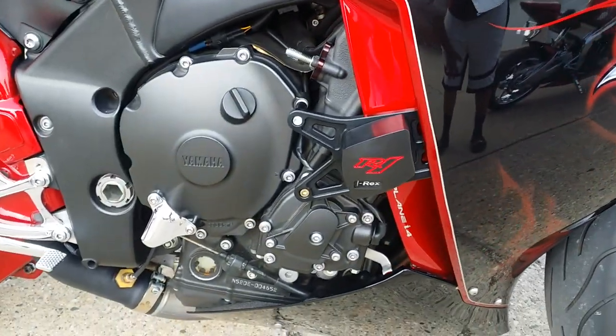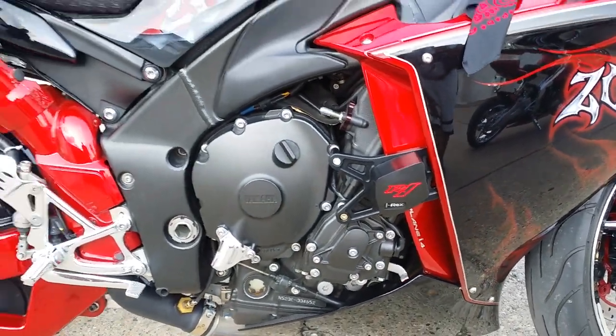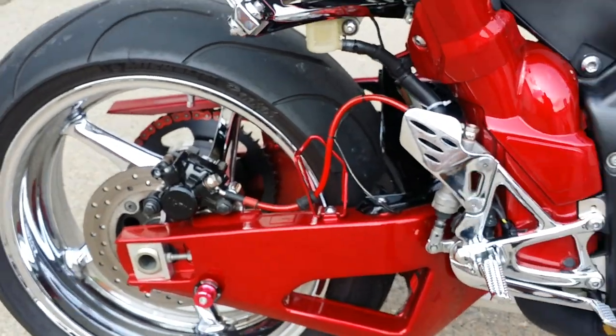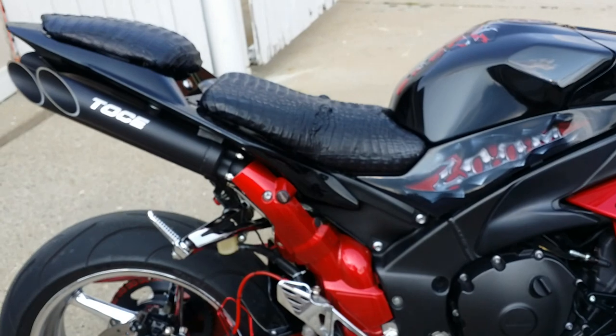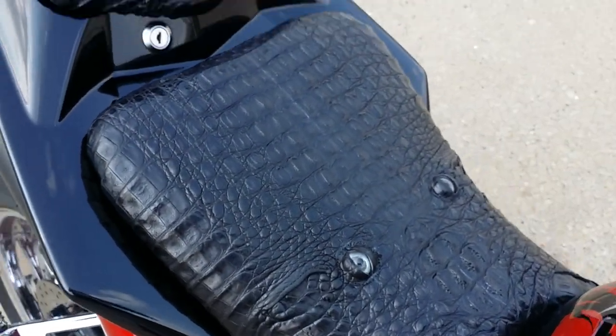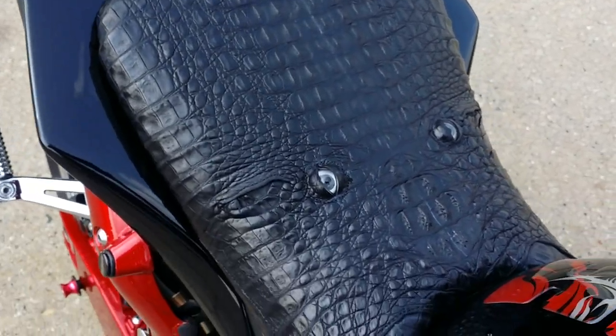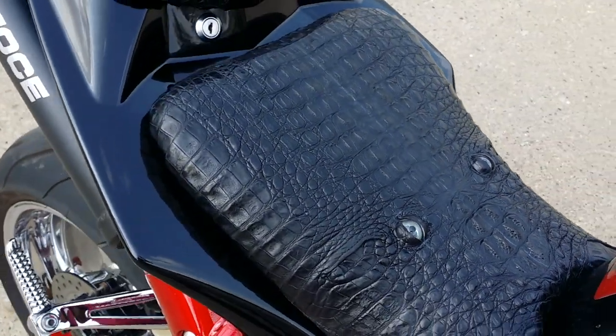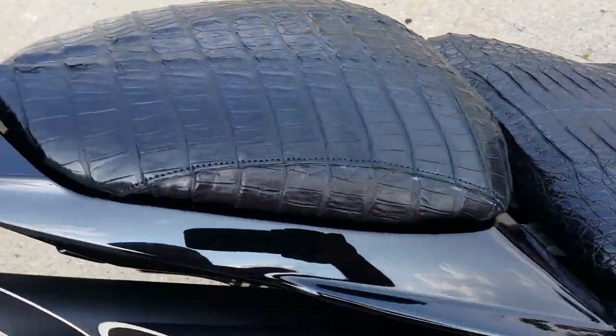Got the R1 T-Rex frame sliders on there. Brake lines. Got the full real Gator seats on this joint. With the eyes in there, the LEDs in there, they light up red. It's my toys, you know. My toys.